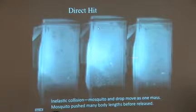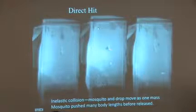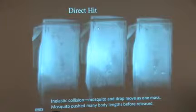In all these cases, these insects can free themselves. In this case, we don't exactly know why. We think it has something to do with the high drag on the legs and wings that allows it to separate.